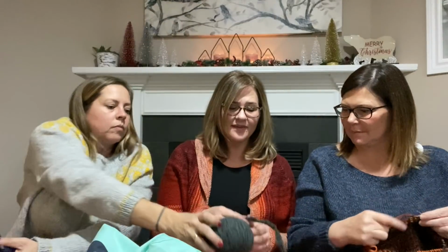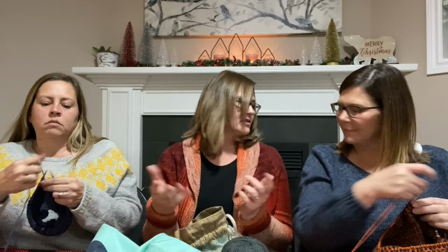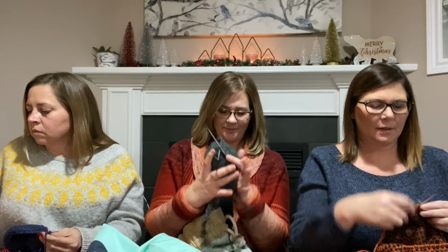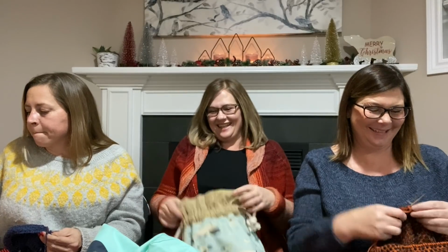I was going to go down a needle size, but he liked the looser gauge of this. Oh, okay. Because he likes a more light, airy sweater. So anyway, I think it'll work out now. Okay, good. It'll be very nice when you're done. Yes. I hope so.